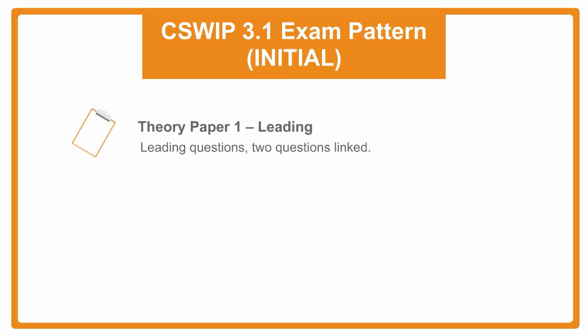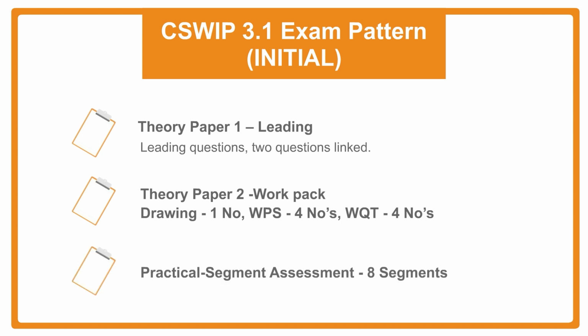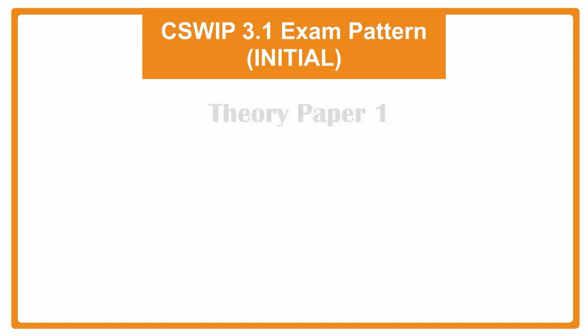Theory Paper 1 is the first exam. This exam contains 3 different patterns. First goes with leading questions. It does have multiple choice: choose the correct answer among the given options. Second, drag and drop, there may be more than one right answer. And finally, the third one is missing word in the sentence. The sentence has a missing word, and it needs to be added from a given selection.